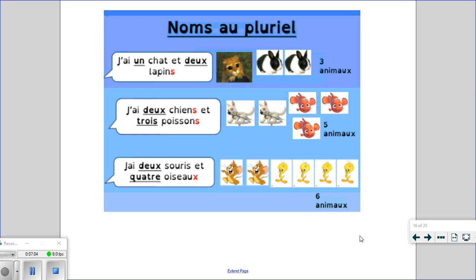So there are sometimes words that don't follow the normal rule. The general rule is add an S to make something plural, but there are certain words that don't follow the rule and we just have to learn them as we're going.